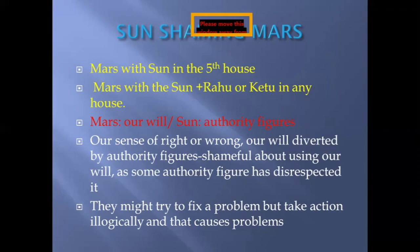So what happens when Sun is shaming Mars? Our sense of right or wrong, our will, is diverted by authority figures. They will make us feel really bad about how we want to act, and then there will be shame around it. An authority figure will tend to disrespect the way we want to act. They might also try to fix a problem, but take action illogically, and that causes problems, and then they will feel shame about it. But the main point is that authority figures will cause the shame. They will make one feel like they're not doing the right thing, that they're not capable of acting properly and logically.